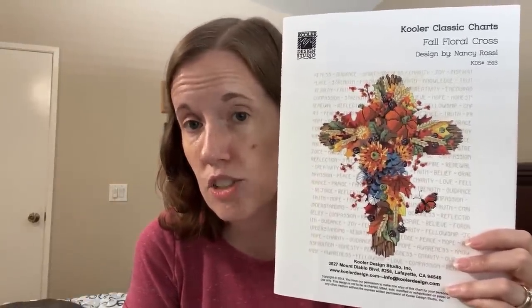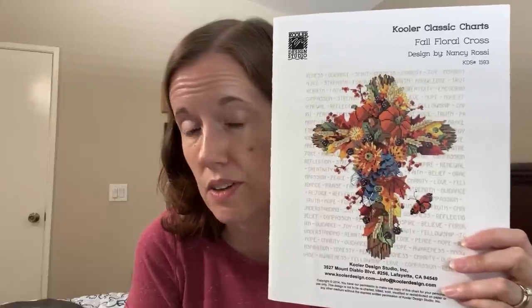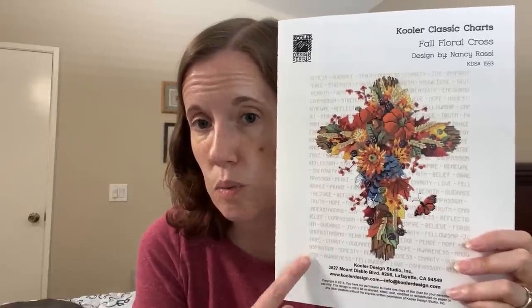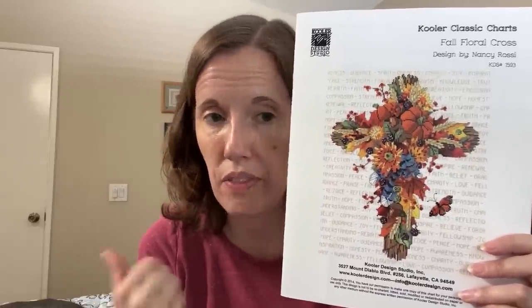Then I have the first of my floral crosses. This is Fall Floral Cross. These are by the Cooler Design Studio, and you can find these on their website as well as Everything Cross Stitch. This is the only one I have from Everything Cross Stitch. The other ones were given to me back when they were made as kits by Jan Lynn, I think.